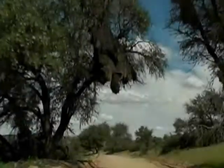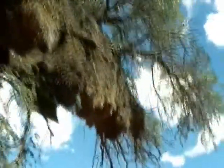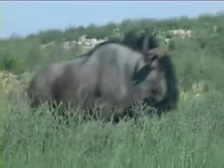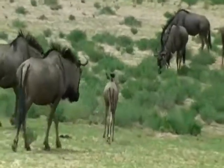Along the way, there's plenty of things to see, like this bird's nest for instance. Luckily this fella didn't fall on top of our car. But you do have to pay attention to the road sometimes, because you never know what's coming around the corner. We ran into this fella one time at a picnic stop. Just thought he'd cruise on by. This is a wildebeest, one of the big five in Africa.